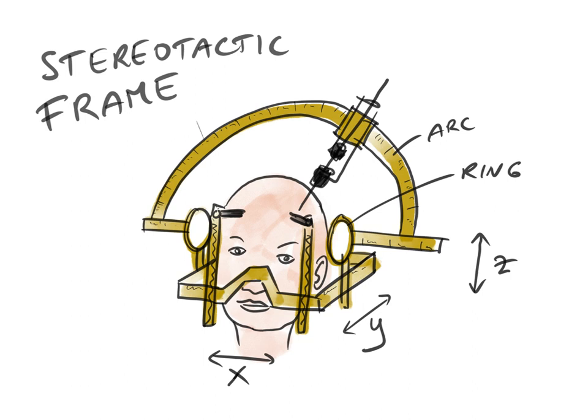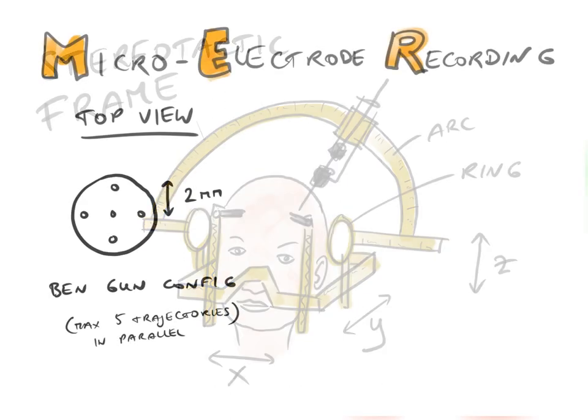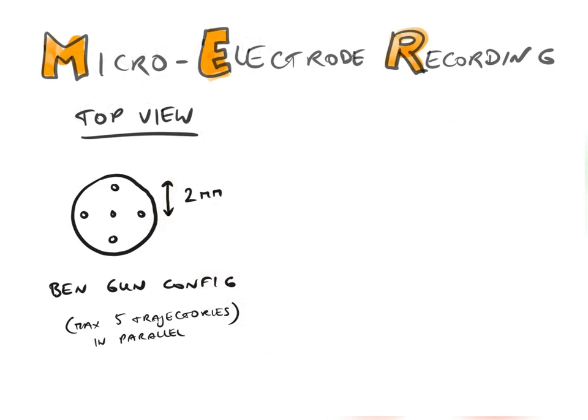The inaccuracy of this system is about 1.5 millimeters in brain stimulation surgery. The other thing which we use to get to the best possible target is microelectrode recording. And this is something which is still under debate in the stereotactic community for DBS.